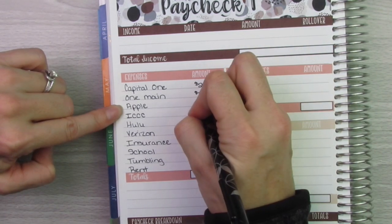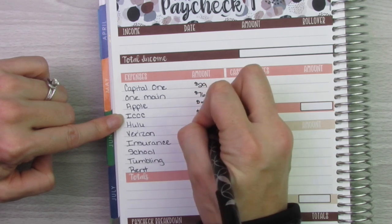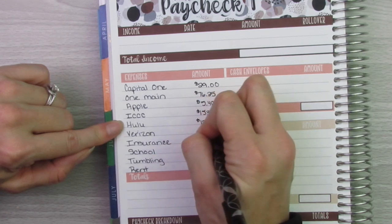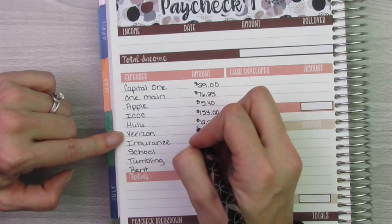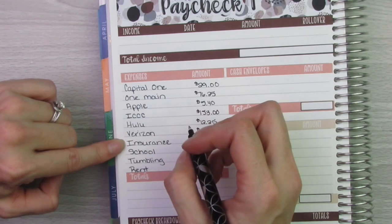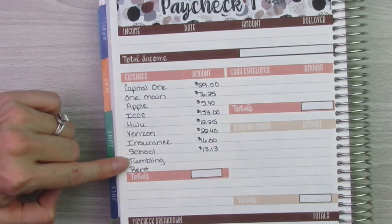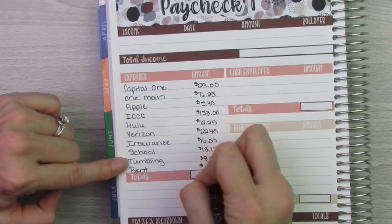Apple is $5.40. Car loan is $153. Hulu, and I've already said this, but this is going up next month, so that's depressing. Next is Verizon, which is $22.40. Car insurance is $16. My kids' school account is $13.13. My daughter's tumbling is $8.45. And then rent is $50.